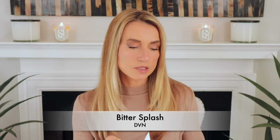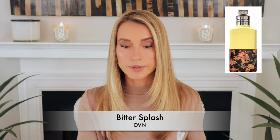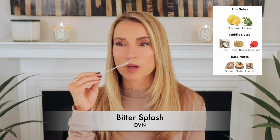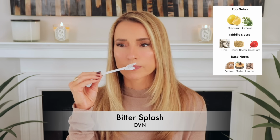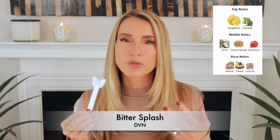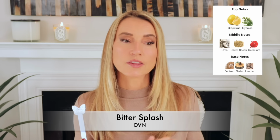Okay, another new one is Bitter Splash. And this is one that, just looking at the notes, I thought was going to be a big hit for me. And it turns out that it wasn't. Yeah, this is grapefruit. This is evergreeny, a very earthy iris. No, it's orris. It's very earthy, almost bitter. So the grapefruit, instead of being juicy and fresh and invigorating, it's bitter. I almost get like the grapefruit rind or the skin.